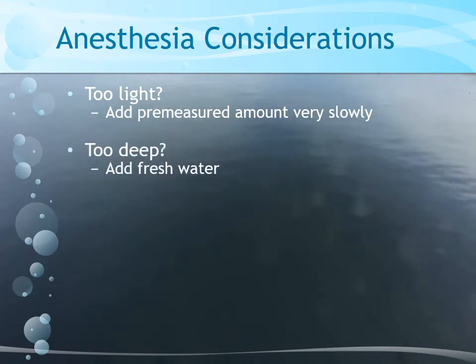And in that case, you'll need to add fresh water. So we have doses that we know work pretty much consistently in koi and goldfish. However, there are always the exceptions. So if you're not sure what the dose is, please consult someone who does and make sure you know what you're doing before you get too far into surgery.